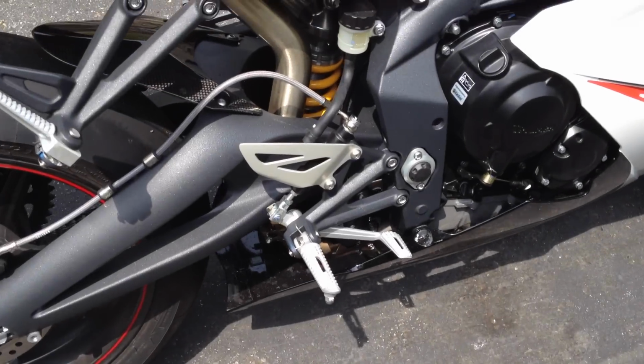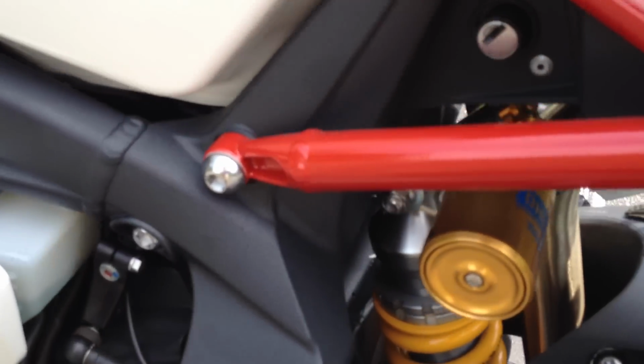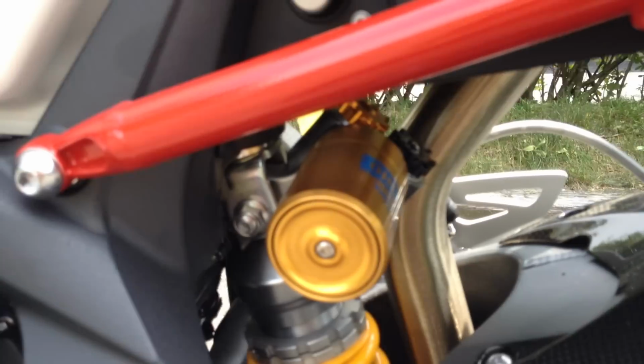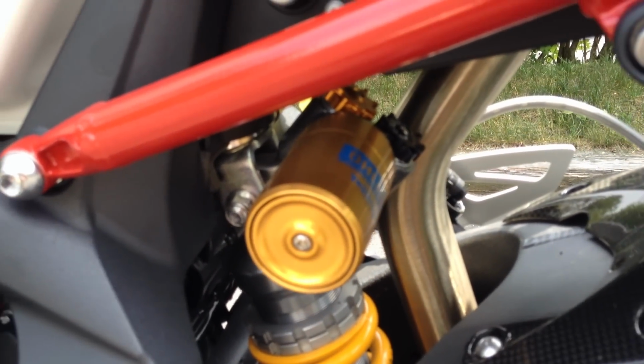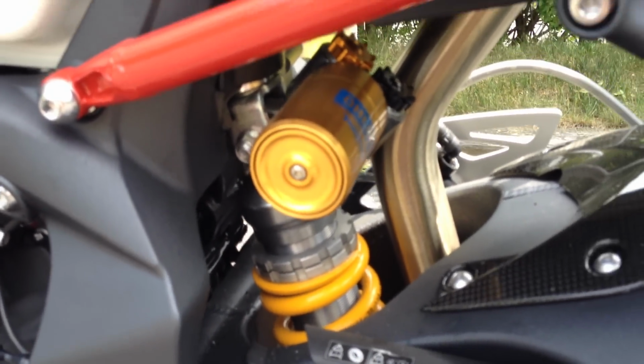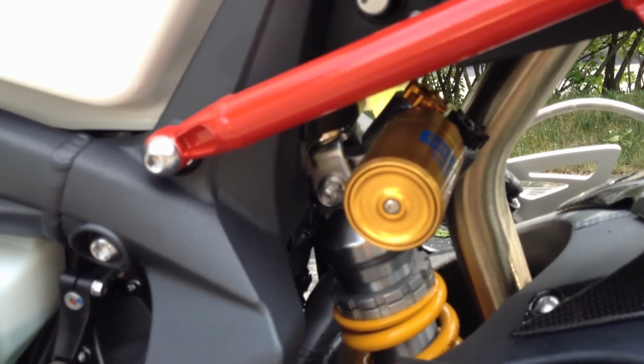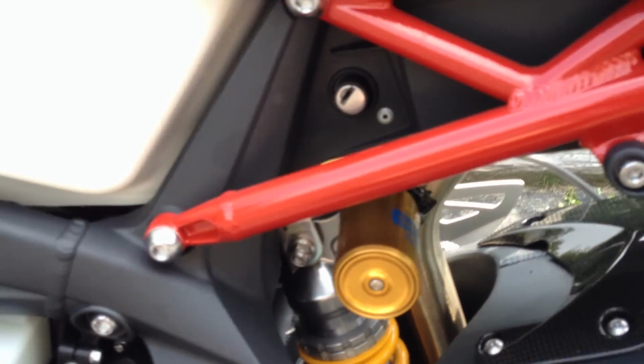And then you get the rear TTX shock. So that's got 3-way adjustable as well. Let me see if I can get that. I'll switch around to the other side. And as far as it goes so far, I'm just breaking it in, so it's pretty stiff for now. And I'll see. I'm going to try to take it on some track days. So we'll see how that goes. But it's pretty nice so far.